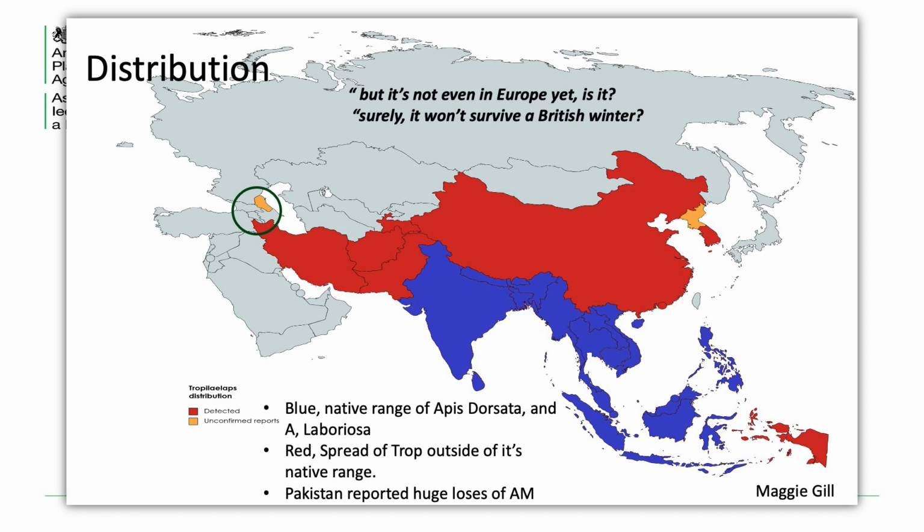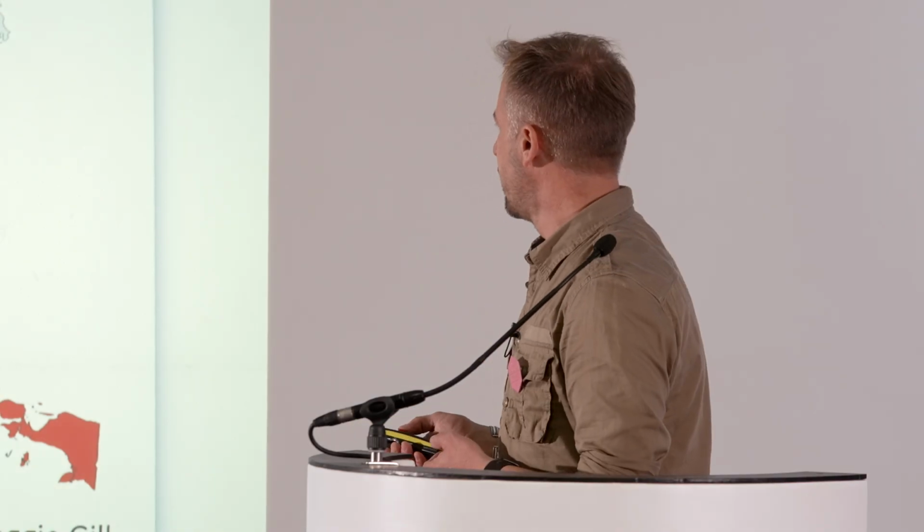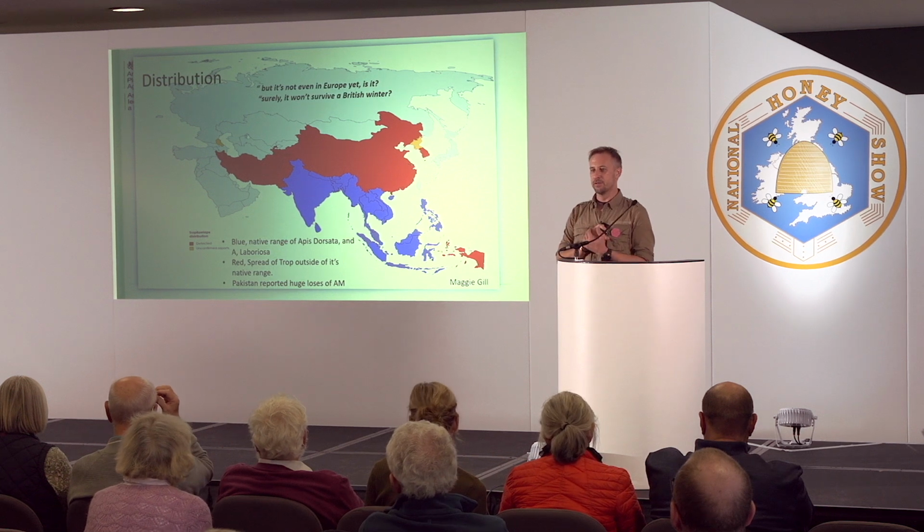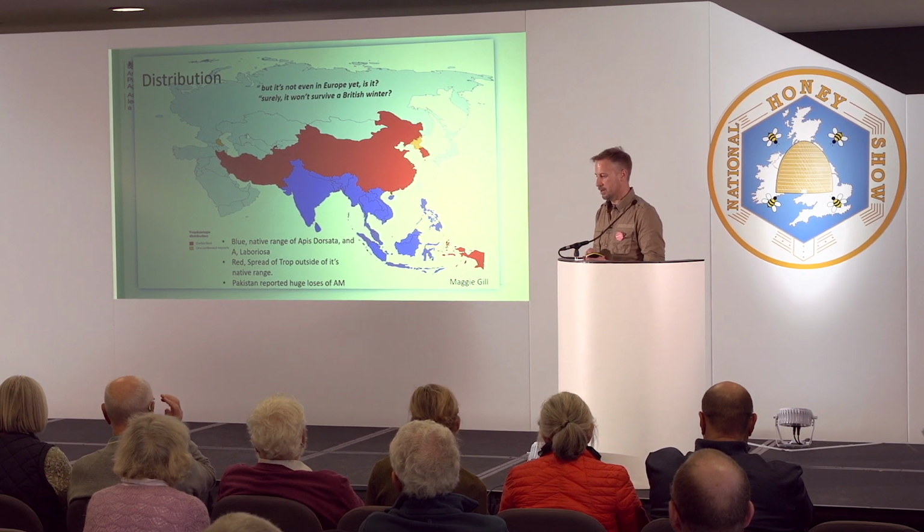So what's interesting here is this blue on the map is the native range of Apis dorsata and laboriosa. It's their home range. That's the native range of Tropilaelaps. But the red is the spread of where Tropilaelaps is now found. There's some areas there unconfirmed. Data out of North Korea is a bit thin on the ground, so it's unconfirmed in that location. But it's very interesting, the amount of spread outside of its native range. And Pakistan actually reported huge losses of Apis mellifera as well when it made its way to Pakistan.